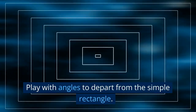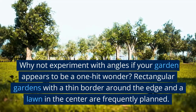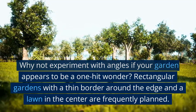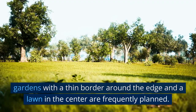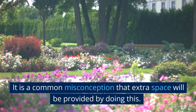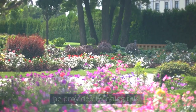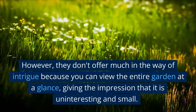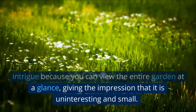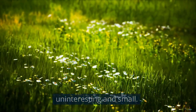Play with angles to depart from the simple rectangle. Why not experiment with angles if your garden appears to be a one-hit wonder? Rectangular gardens with a thin border around the edge and a lawn in the center are frequently planned. It is a common misconception that extra space will be provided by doing this. However, they don't offer much in the way of intrigue because you can view the entire garden at a glance, giving the impression that it is uninteresting and small.